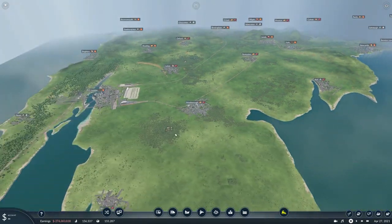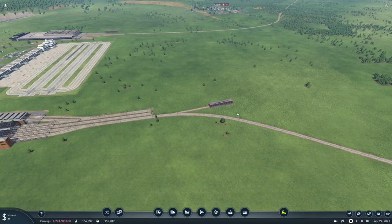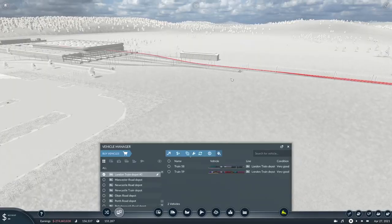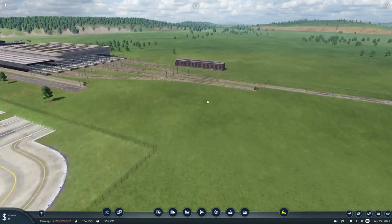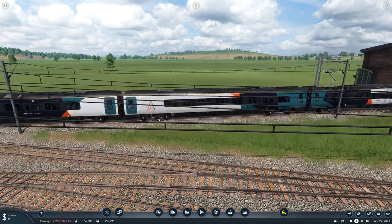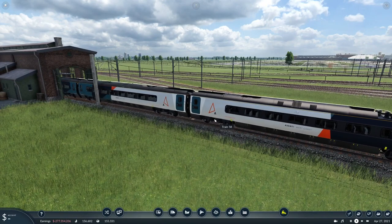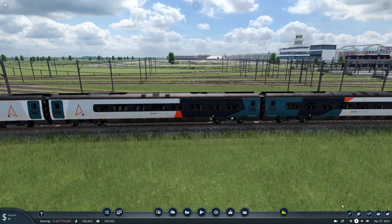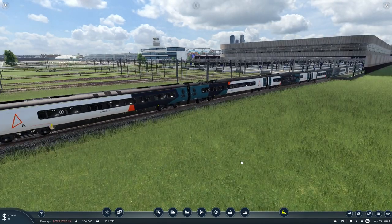Okay. Push pause. Let's get the next one on. Is there nothing in this depot? There should be. Oh, that's the wrong depot. Or they're a completely wrong station. Idiot. Right, get this one on, Avanti West Coast. Let's go. Yeah, so this one is the standard livery, but it's actually got the Star Trek symbol on the side of it, because that's what it looks like. Kinda does look like the Star Trek symbol. Beautiful.